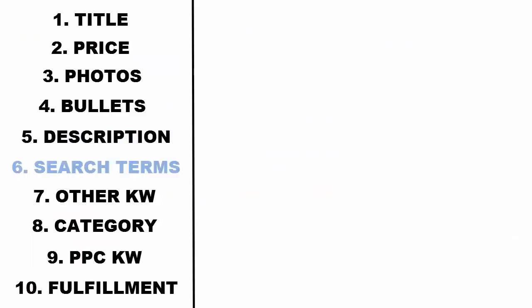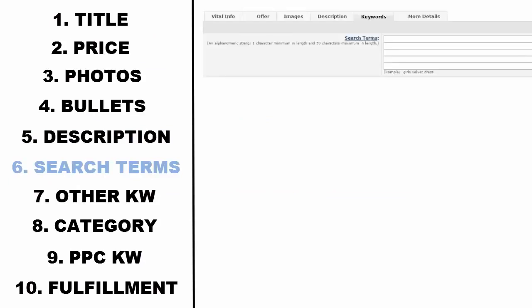Number 6, search terms. In Seller Central, go to your listing, then edit the Keywords tab. You'll see something like this. Each text box has a character limit. Use all the space that you can. It isn't visible to customers, so you can kind of go nuts here.